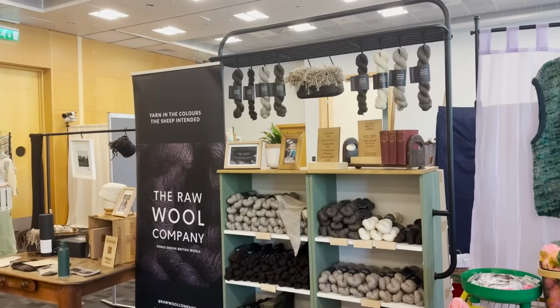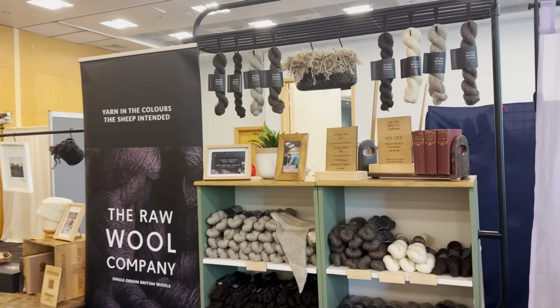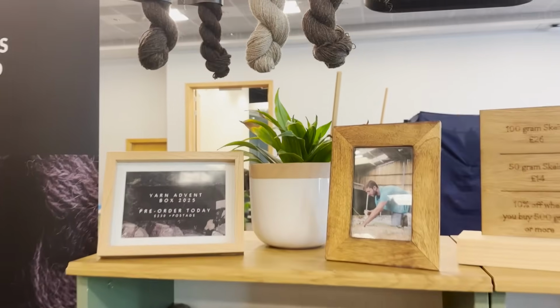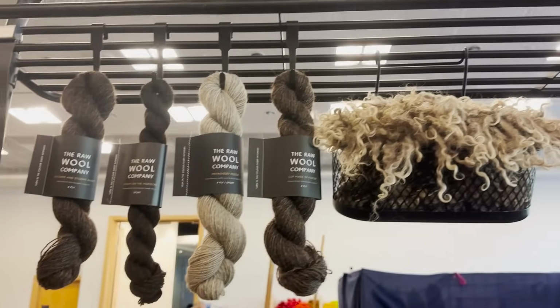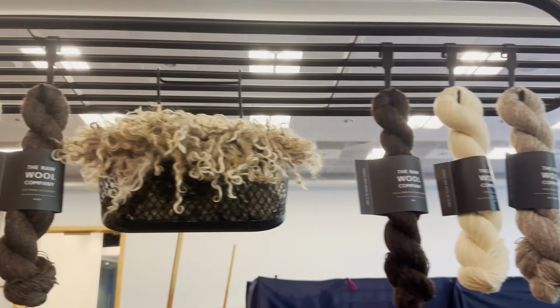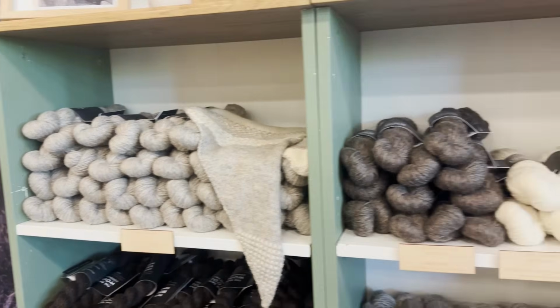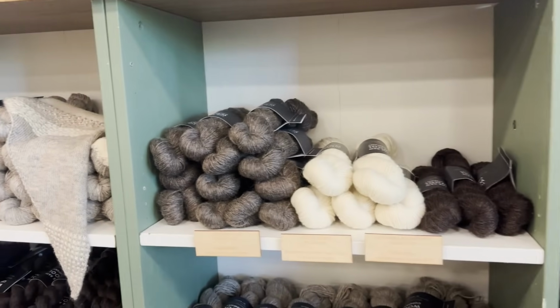So fortunately the stand is still standing, it didn't fall down overnight, which is great. So I thought I'd just take you on a little tour of the stand. I hang up all the different colours at the top here, so people can see them, as well as some fibre. So it's sorted into 4-ply on one side and DK on the other, with some little labels and some samples.